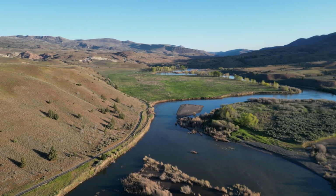Good morning. It's day 3. Gus and I had a great evening last night. Cooked up some steaks and just relaxed by the river. This campsite is a bunch of aspens right on the John Day River. And from here, we're going to head into Antelope.